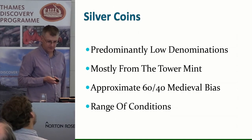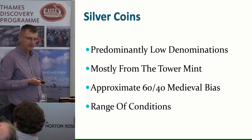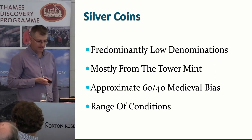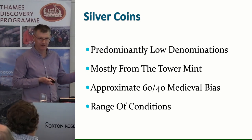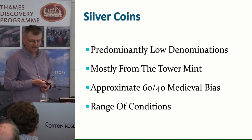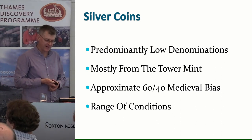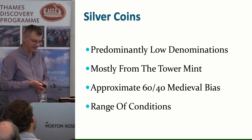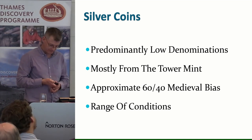So looking at the silver coins, these are predominantly farthings and halfpence, with a few pence scattered in there, mostly from the Tower Mint. The only thing I would say about this medieval bias is that, unless stated otherwise, all of the identifications have been by myself, which means there are probably lots of mistakes in there. And in terms of condition, I've deliberately put the best ones in the presentation, so there are a lot more that aren't shown, which are a lot more battered.